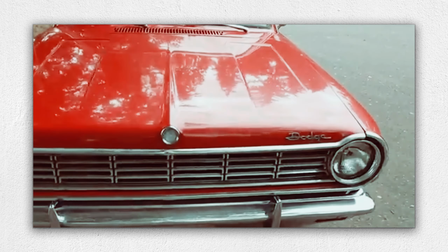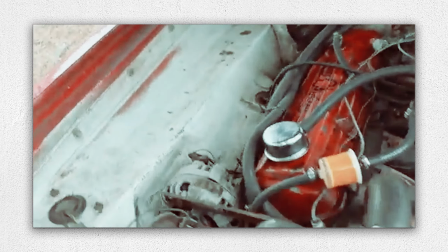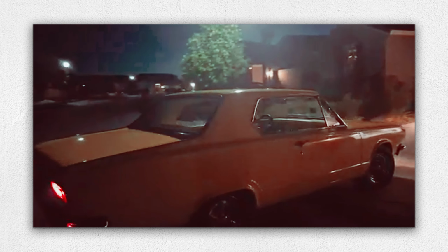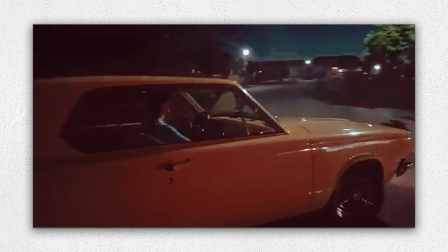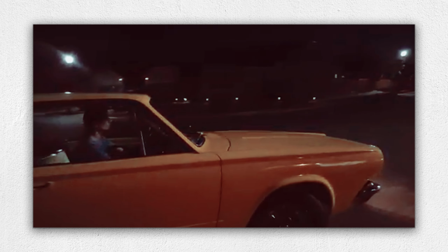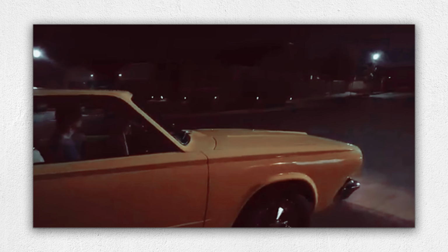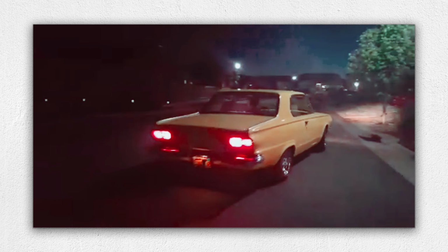The 1965 Dodge Dart wasn't a terrible car in terms of quality or reliability, but it was overshadowed by more stylish and innovative competitors. Its conservative design, lack of standout features, and the absence of a strong performance model made it less appealing, resulting in its reputation as a forgettable and uninspired option in the compact car market of the 1960s.